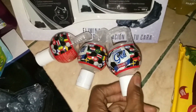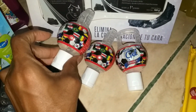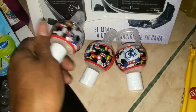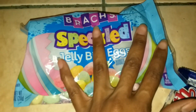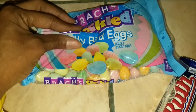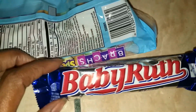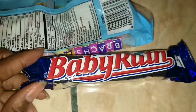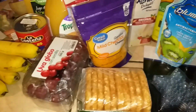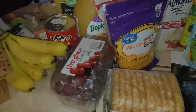These liquid gel hand sanitizers, I thought they were super cute because they have all the World Cup country flags on there. And then I also picked up these speckled jelly bird eggs for Easter. I'm not sure what I'm going to do with them now, but I saw them and I wanted them, so I got them. And then I also got myself a Baby Ruth candy bar. And that is pretty much everything I got for Easter so far.